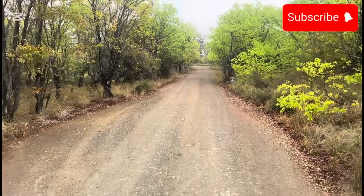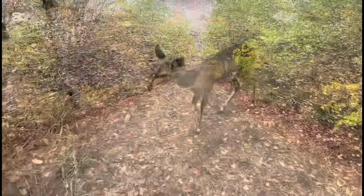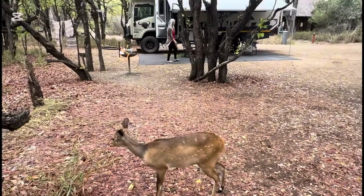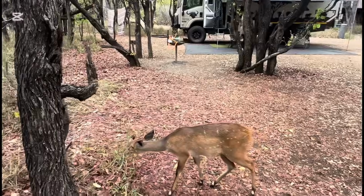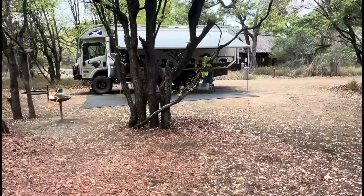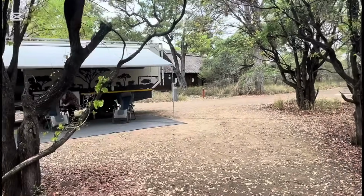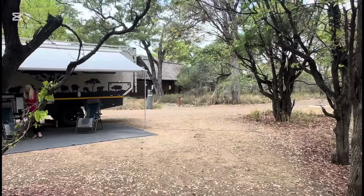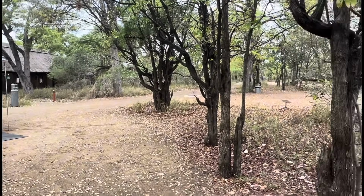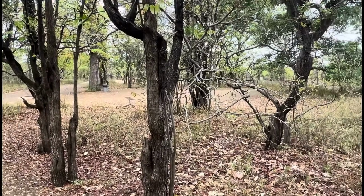Welcome to Tsendze. Looking nice and green after all the rain. Here we are, settled in Tsendze. What a great place. And yeah, always nice to be at Tsendze. It's off the grid, so the sun's coming out now after 2 cloudy days, so hopefully we get some solar power on the panels. There are the ablutions you can see there. Always kept nice. Rogers keeps this camp really beautiful.